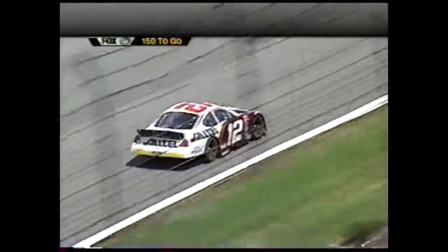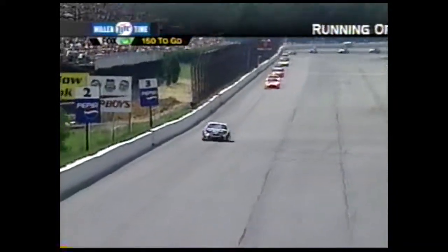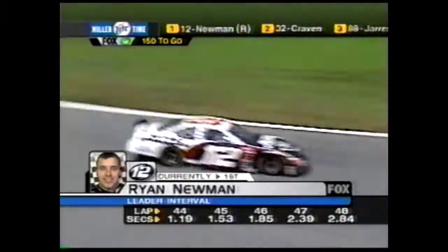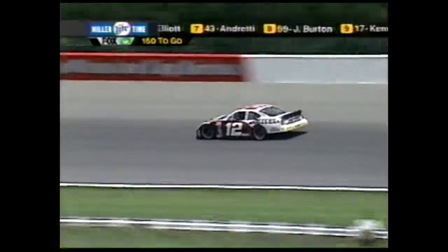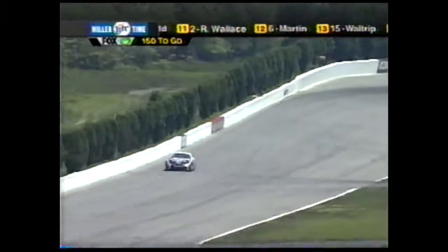But the important thing is that Schrader is shifting down in the middle of the corner where he's ready to get off the gas. Robbie Gordon is shifting at the entrance to the corner, road race style. Yeah, and if you watch open wheel racing, Indy cars and other cars, on an oval they'll shift gears two or three times down the straightaway to maximize their speed. Our leader, Ryan Newman, has pulled out to almost a 3.5-second lead over second place Ricky Craven.